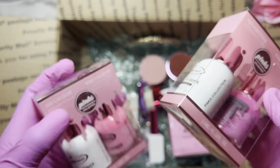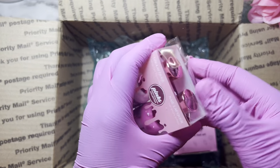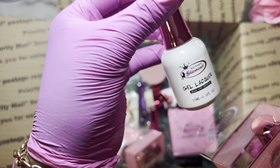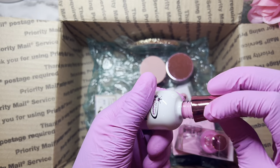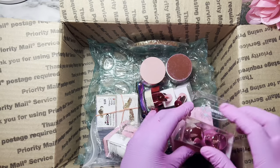I think that says Fuchsia in number 29. So it comes with the gel and the regular nail lacquer. So this is the gel one. Their packaging is so pretty. So that's that. I'm going to be swatching them for y'all too. Everything I'm going to get into more details at the end of the video. I just want to show y'all everything that's in here.